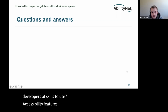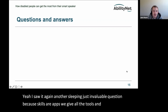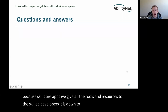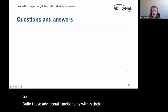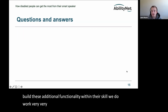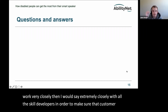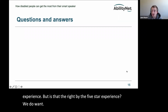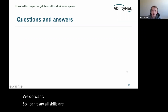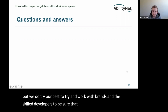Yeah, so it's, again, another super interesting, valuable question. Because skills are like apps, we give all the tools and resources to the skill developers. It is down to the skill developers to build these additional functionalities within their skill. We do work very, very closely, though, I would say extremely closely, with all of our skill developers in order to make sure that that customer experience bar is the right bar and the 5-star experience that we do want. So I can't say all skills are accessible, because that is incorrect, but we do try our best to work with the brands and the skill developers to ensure that the bar is high as well.